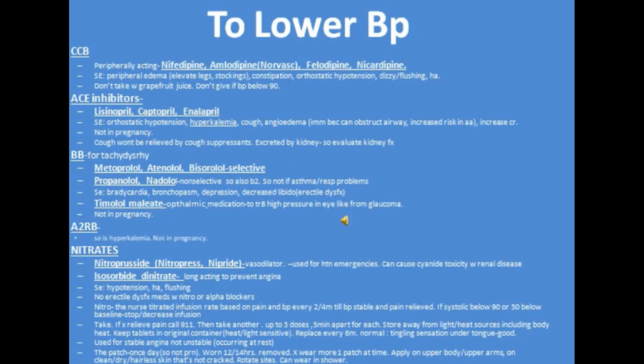So the next ones are A2 receptor blockers. That stands for angiotensin 2 receptor blockers. Angiotensin causes vasoconstriction, so if they're blocking it, the blood vessels are going to vasodilate and the blood pressure is going to be reduced. All you really have to know for that one is that the side effect is hyperkalemia, and you do not want to use it in pregnancy. You can also remember 2 for mom and baby, don't use it in pregnancy.